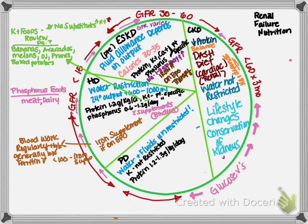Potassium's not restricted, but again, they do need those glucose checks. And then the protein, they can have more protein. It's usually not even restricted. It really depends on the patient.